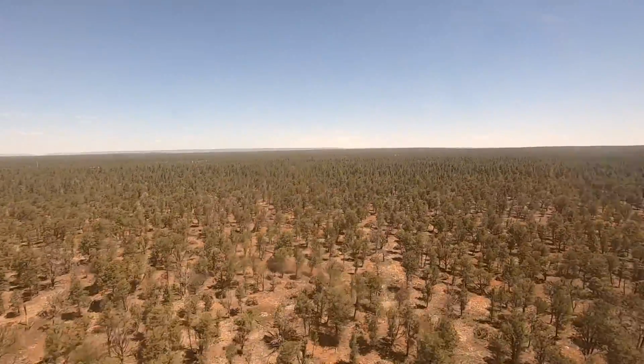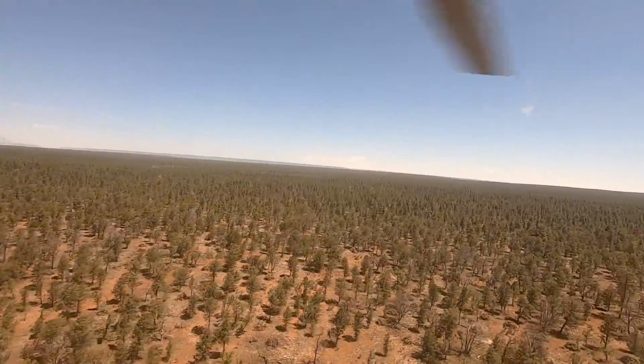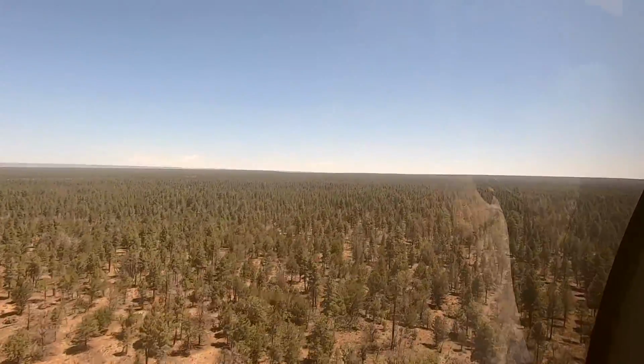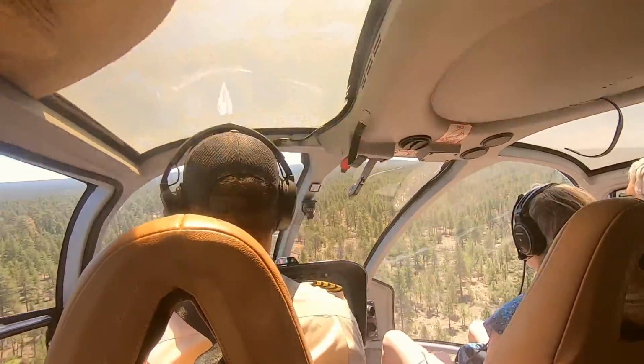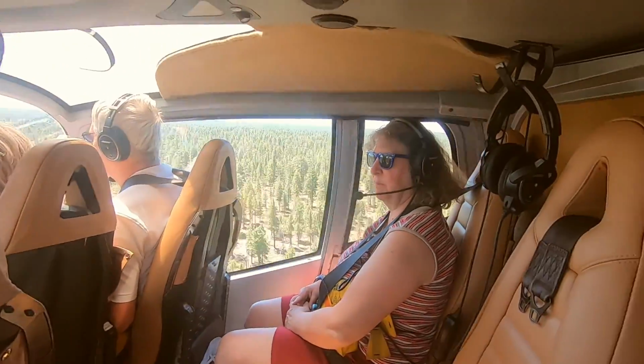Taking a flight like this is just one of those bucket list deals that you can't miss. With all the national park trips that we do, we always try to include some aviation if at all possible. And if a helicopter is not possible, then a motorcycle is nearby as far as taking these trips.